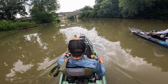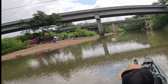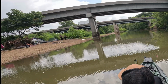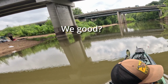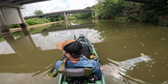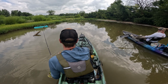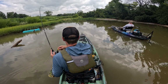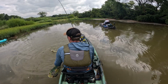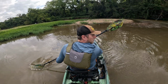I don't think he's talking to us, is he? A little bit. It's been kind of slow. Historically, oh! Largemouth. All right, well, one spotted bass. That's our first spotted of the day.